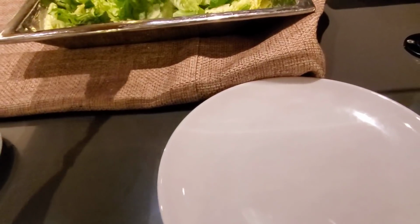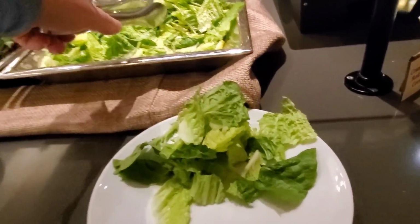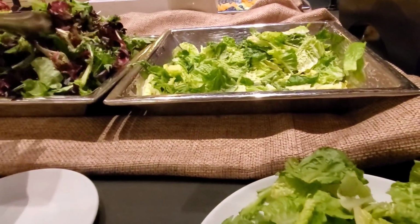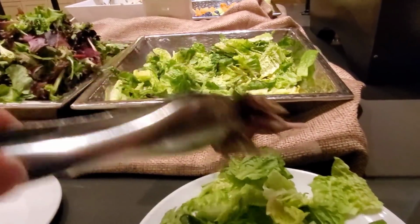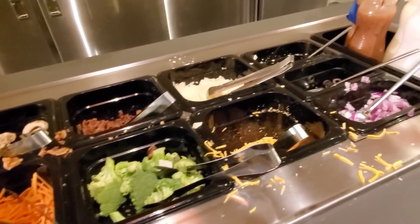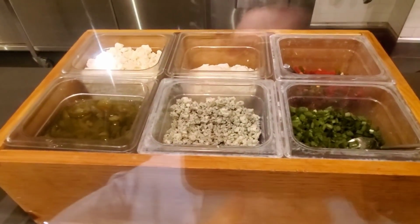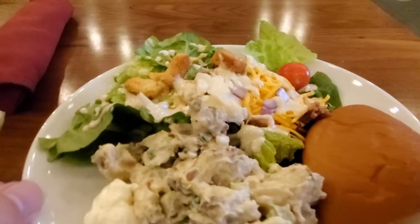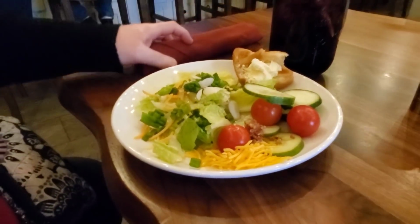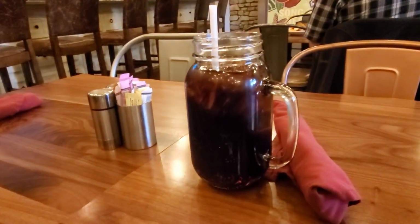Make a salad first here. Nope. That. And put some of this on here. Are these dandelions? Here's all the salad sides here. All different kinds of feta cheeses. So I fixed myself a salad here. So did you get yourself a salad? Yeah, I had to wait. Yeah, I got one. Well, the glasses are mason jars. That's cool.